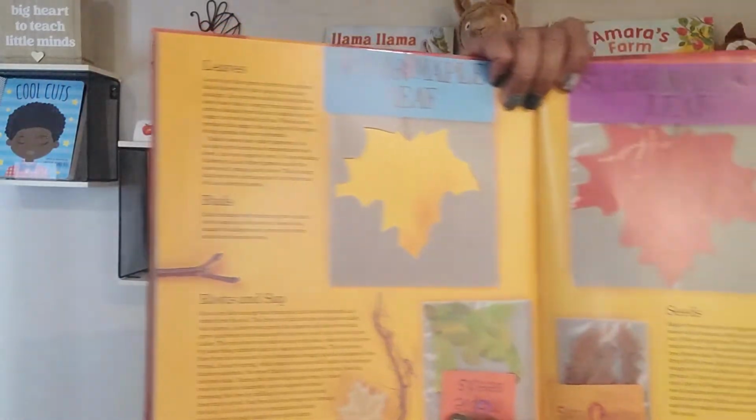What I also love about this book is in the back, as I was stating, it does give you some embedded lessons. It does talk about the parts of the leaf and the branch and everything else. It talks about the leaves, the buds, and I'll show a picture of it first. So it talks about leaves, buds, the roots, and sap. It talks about seeds, bark, and tree flowers. And then in the very back of the book, it talks to you about how to plant a tree. So if that's something that you decide to do with your little ones, you can do that. Of course, you have to do it at the right time of year, but that's something that you can also do.